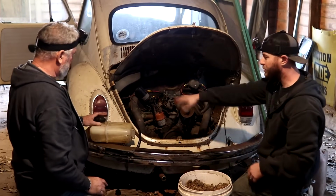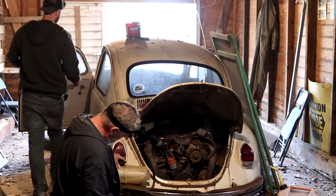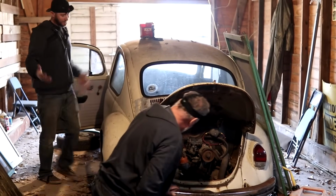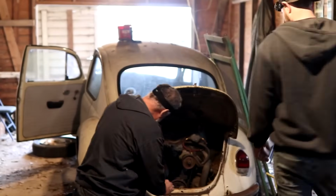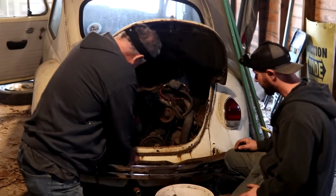I'm going to kill it. Let's rearrange everything. Okay. That is why I'm such a super fan of Volkswagens. It seems like these things can just be set and neglected, and with just a little love, they'll fire right up. Yeah. Yep.